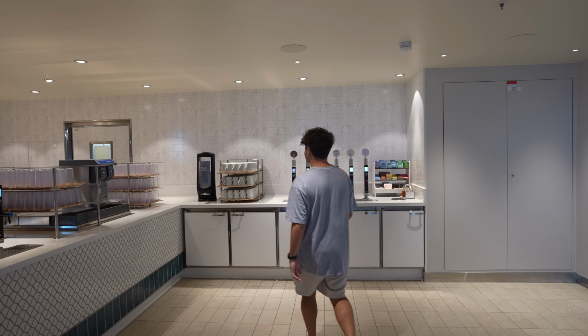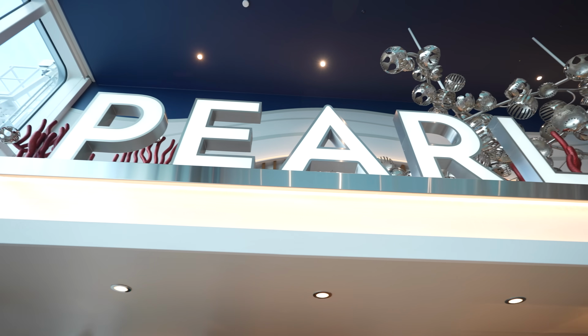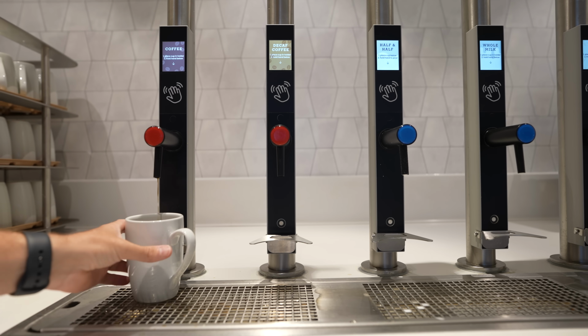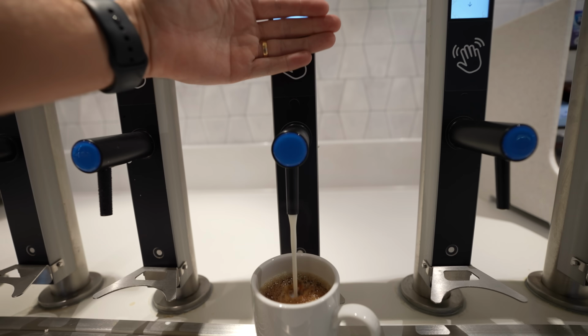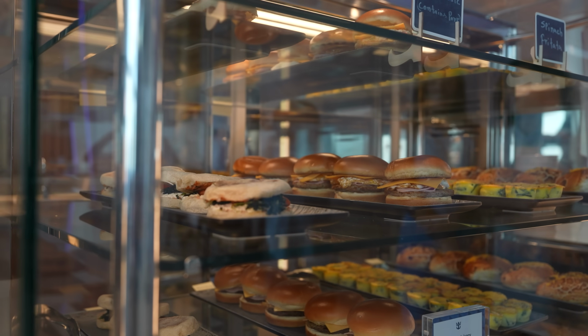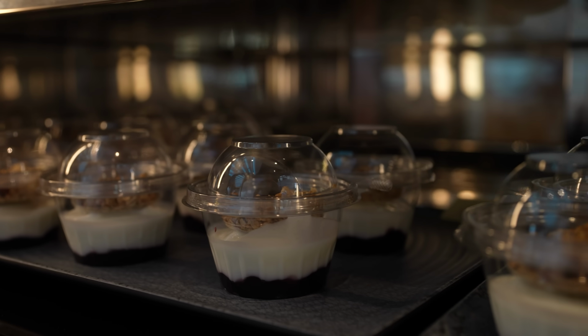So we're doing this tour of the ship on day 6 after we've got a better feel for ourselves, and the one place I always find is the busiest at around 7 in the morning is Pearl Cafe, because not only do you get your included drip American style coffee, but they also do cappuccinos, lattes here. Plus there's plenty of included quick service bites. You can get some fruit, you can get some breakfast, you can get snacks. And also at night, we've been getting our late night cookies on the walk back up to our room.